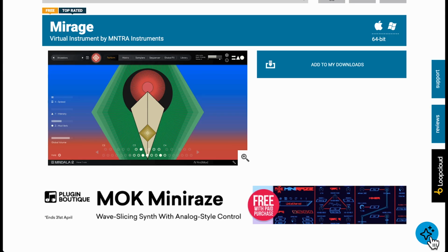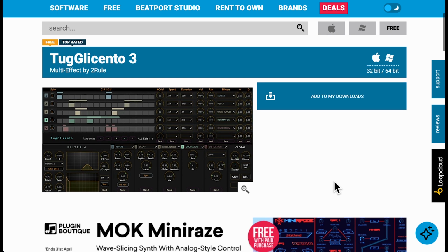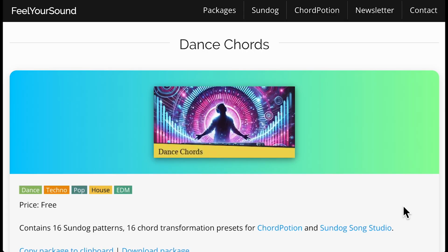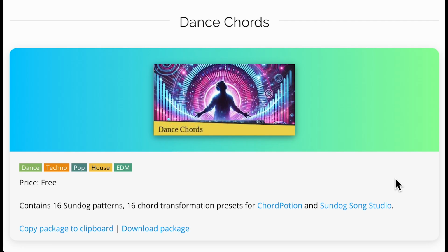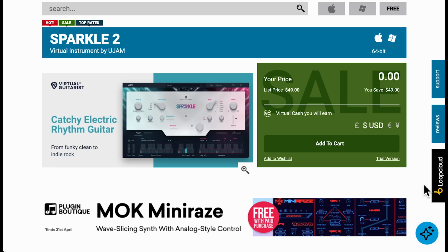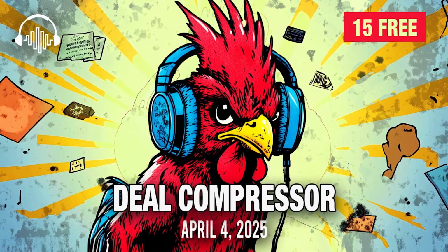And Mantra Instruments has a freebie over at Plug-in Boutique, Mirage. Two Rule has Tug Glacento 3, a multi-effects plugin that I don't know what this thing does exactly, but they've got it for free right now. And Feel Your Sounds has a collection of dance chords for MIDI for you to use in your tracks. And last but not least, in case you missed it, U-Jam has their Sparkle 2 virtual guitarist library available for free.